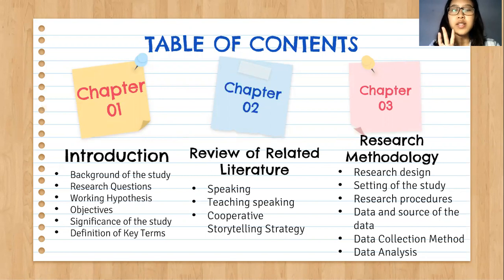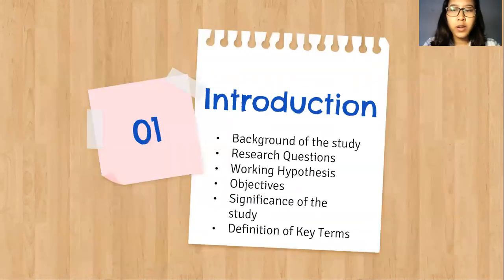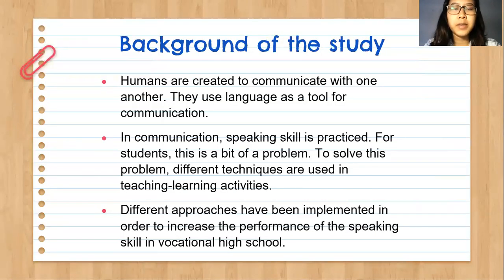There will be 3 chapters. The first one is the introduction. Chapter 2 is review of related literature. And chapter 3 is research methodology. Now let's start to discuss chapter 1, introduction.